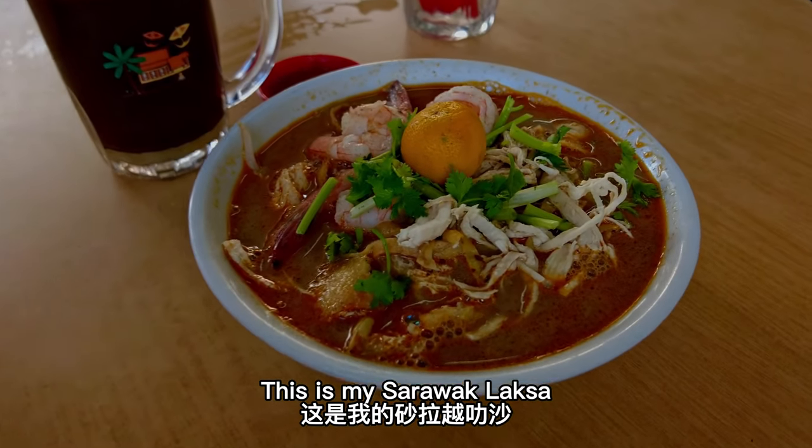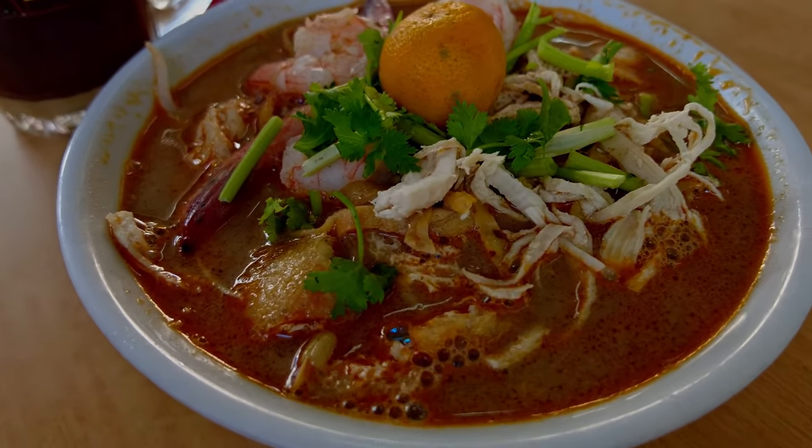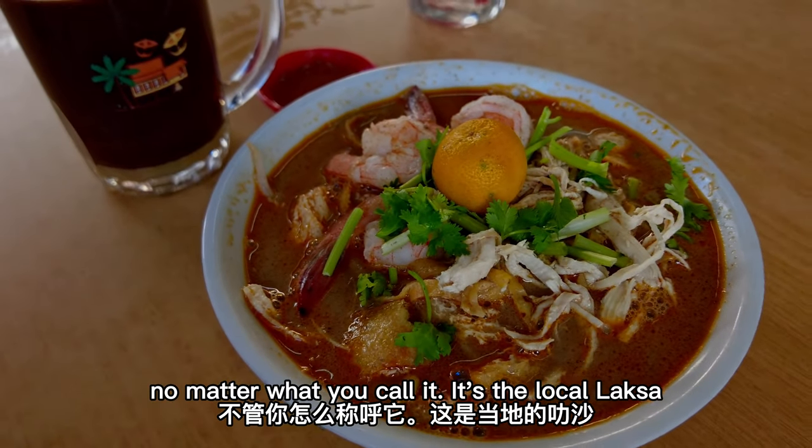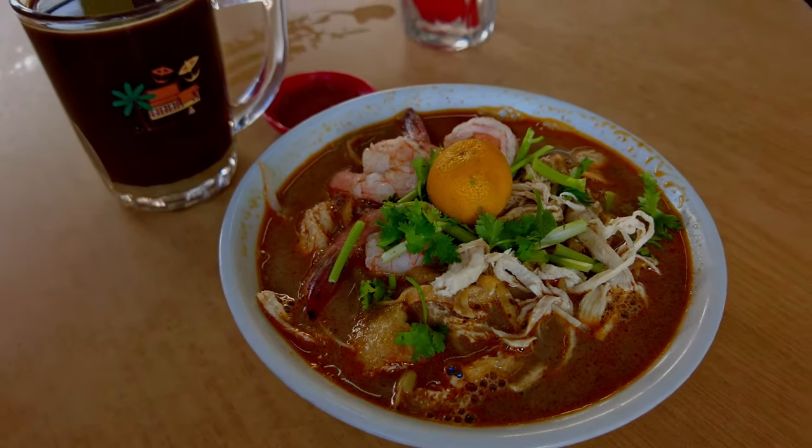Alright, this is my Sarawak laksa, or Sabah, I think. No matter what you call it, it's the local laksa.